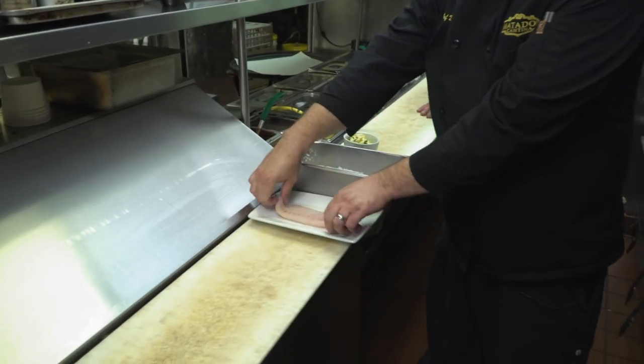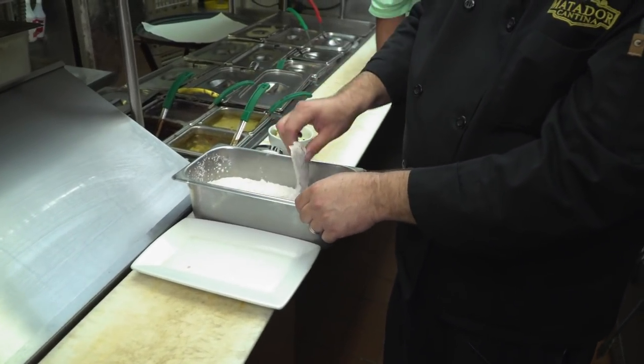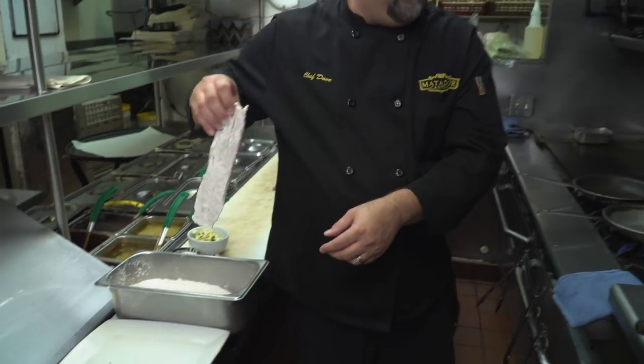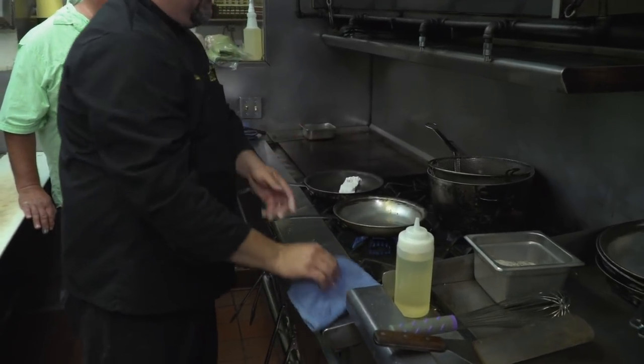I'm going to take the fish and put it in just a little dredge of seasoned flour. With these delicate fish, the flour just helps keep it together in one piece. So we're going to get this going. It's going to be about 3 minutes per side.